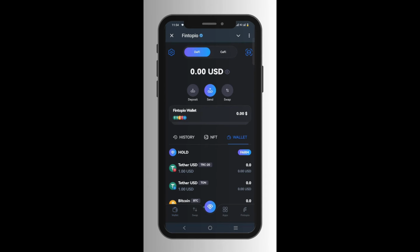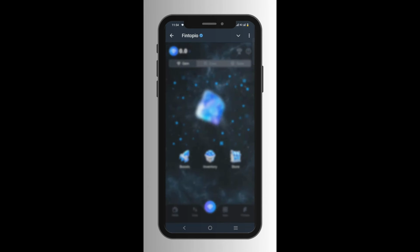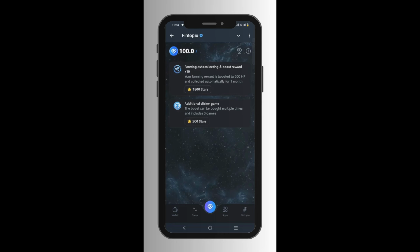So let's click on the diamond. Once you click on the diamond, you will see the Asteroid diamond there. Now this is the Asteroid diamond. You can click on Boost. Let me start with the Boost. Boost means you want to buy if you have Telegram stars, but I don't recommend this. Buying Telegram star will cost you money.